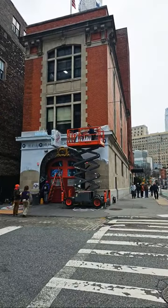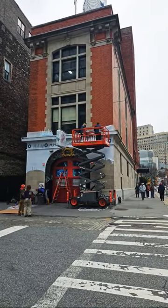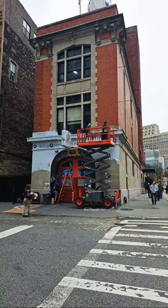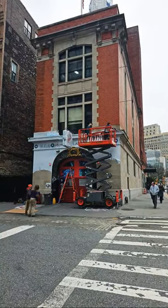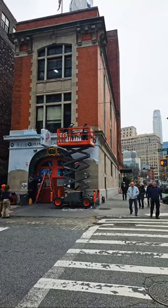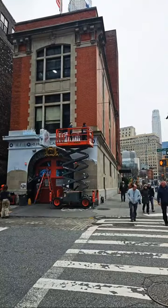Nice. They were very delicate taking that down. Watch how they rip that apart now. They're not as delicate with that part. It's like wallpaper.